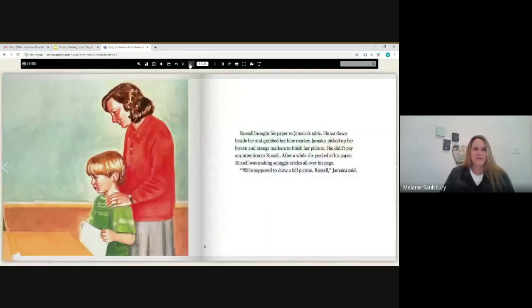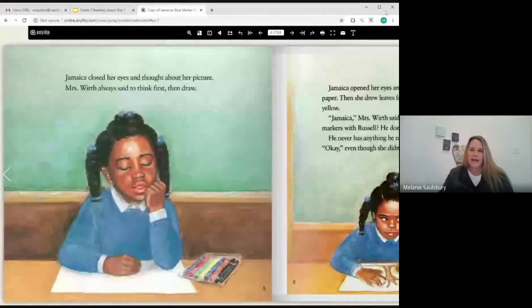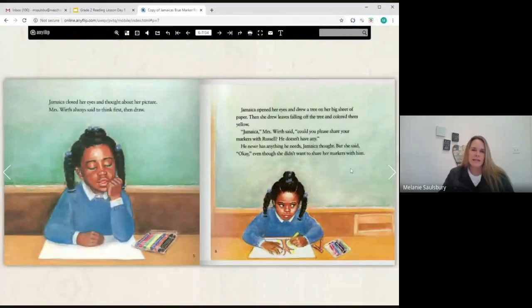Whoops, we forgot to do that page. Here we go. Jamaica closed her eyes and thought about her picture. Mrs. Worth always said to think first, then draw. Jamaica opened her eyes and drew a tree on her big sheet of paper. Then she drew leaves falling off the tree and colored them yellow. Jamaica, Mrs. Worth said, could you please share your markers with Russell? He doesn't have any. He never has anything he needs, Jamaica thought, but she said, okay, even though she didn't want to share her markers with him.